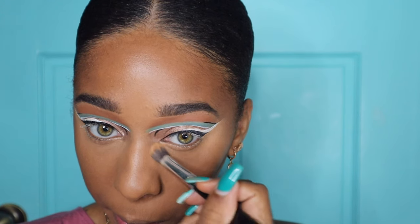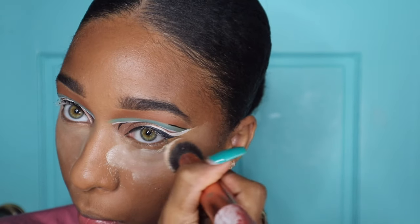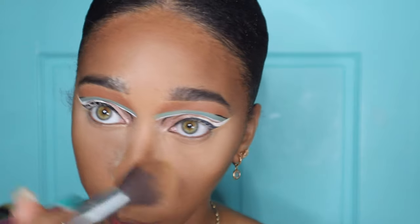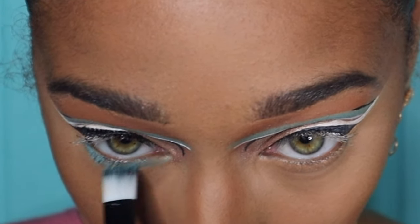After that long blending, I'm gonna just make sure that everything is set with my Laura Mercier powder in translucent, and then gonna finish off by adding my bronzer from Fenty Beauty. Then I dust off the excess powder and then I create my nose contour.